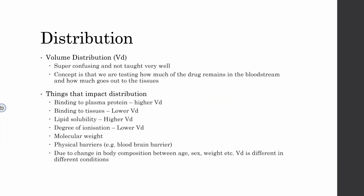Okay, volume of distribution. I don't know about what happened this year, but I know last year people were very confused by it. And I will go more into it, but the concept of the volume of distribution is that we're testing how much of the drug remains in the bloodstream or the plasma and how much goes out to the tissues. So a higher volume of distribution means that more volume is out in the tissues. So, things that impact distribution. If there's binding to plasma protein, it goes higher.